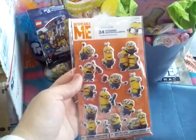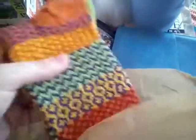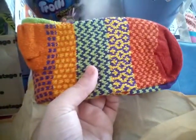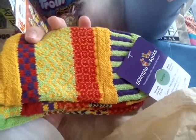A set of Despicable Me minion stickers. And let's see what's underneath this piece of paper. It's a pair of socks. Soulmate socks. Perfect for next winter.